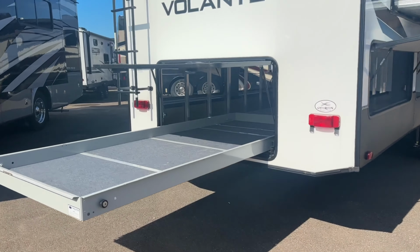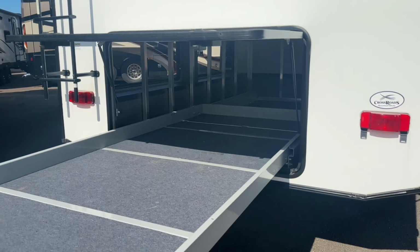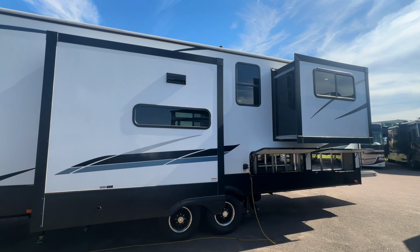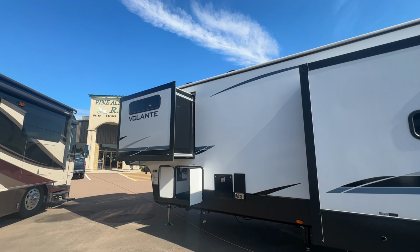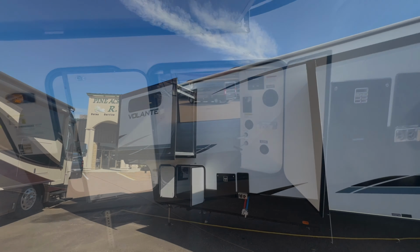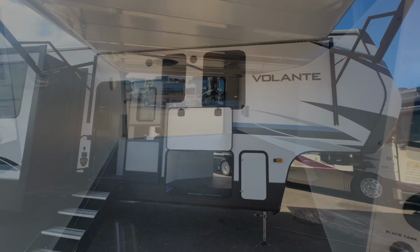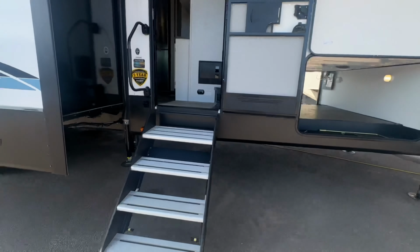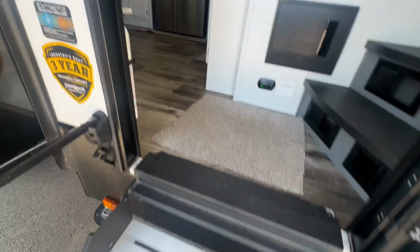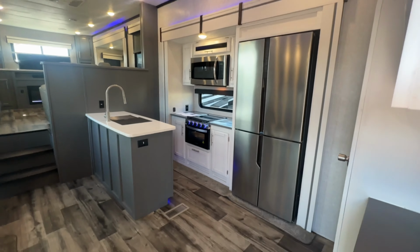Wowzers. Imagine the storage. You can put your kids back there. 2 slide outs on the door side, and 1, 2, 3 more up on the driver's side. Another spot here for the kids. Laminate exterior finish, outside speakers, power awning, LED lights, solid step. Whammo, take a look at this, folks.